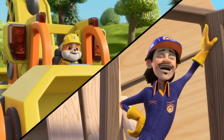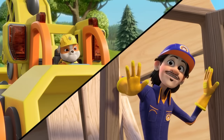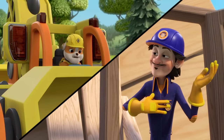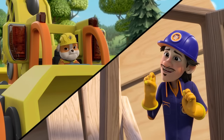Rubble, hello! Hi! It's Speedmeister, the hero of Builder Cove. I wanted to let you know that I finished building the big bike shop. Ta-da! You're welcome! Wait, what? How'd you build so fast? I know everything! Oh, yes, and there's just one more thing.